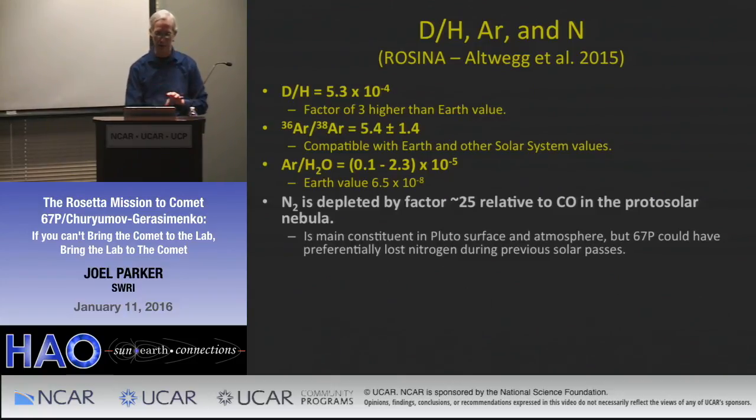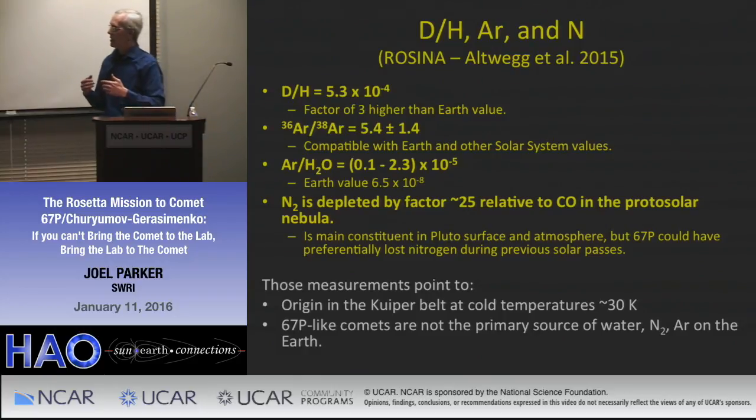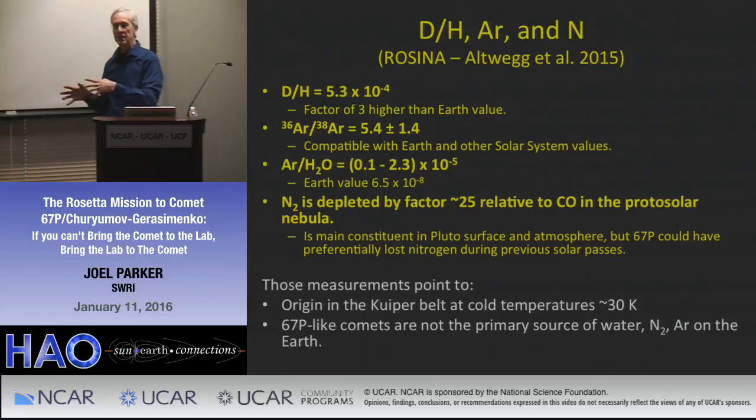It's not completely clear. But the main point of this is that these and other measurements, discovery of molecular oxygen and other things, point to the origin in the Kuiper Belt with temperatures on the order of 30 degrees Kelvin, and that these Jupiter family comets probably were not the source of water, argon, and nitrogen on Earth.